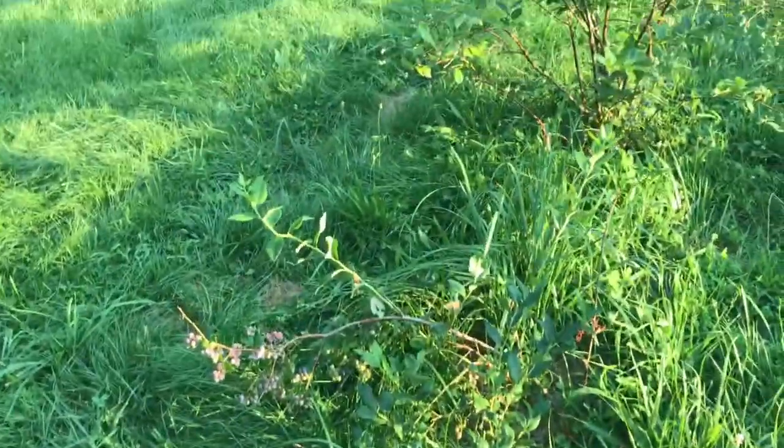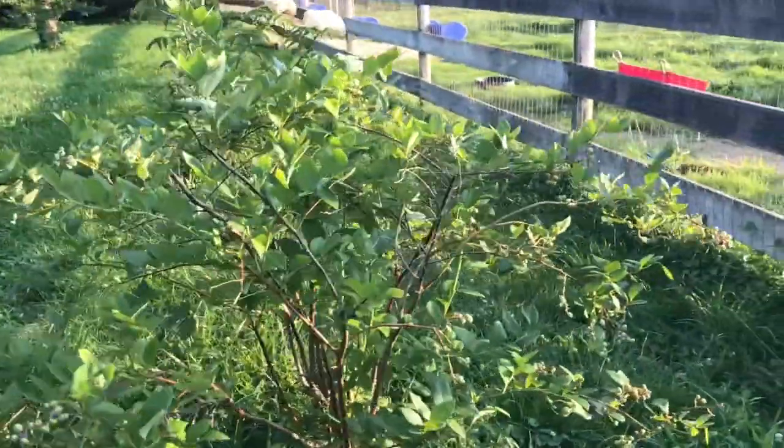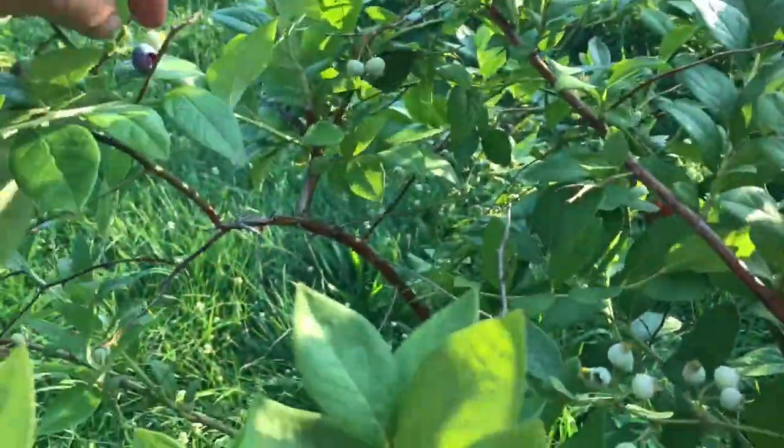That's about it. These next 2 were given to me by a friend, and they're various bigger bushes, but they're just not turning. It's really weird. There's a few that are starting to turn, but it's taken forever. So I don't know if these may be a later variety. There's one there.